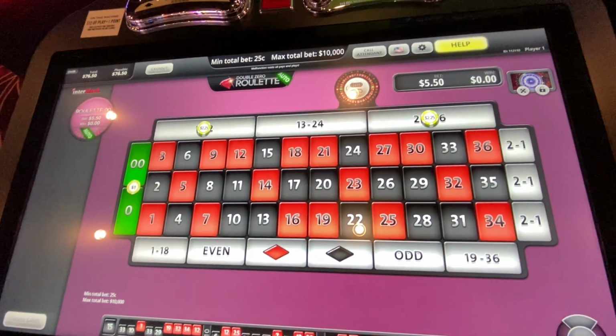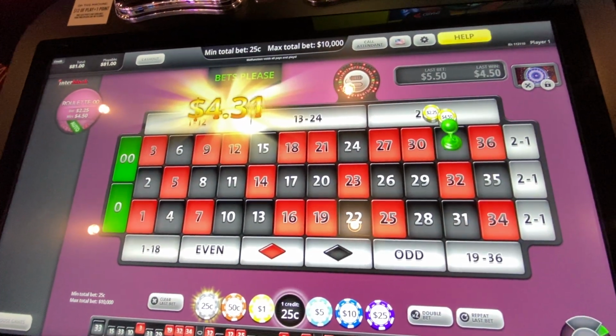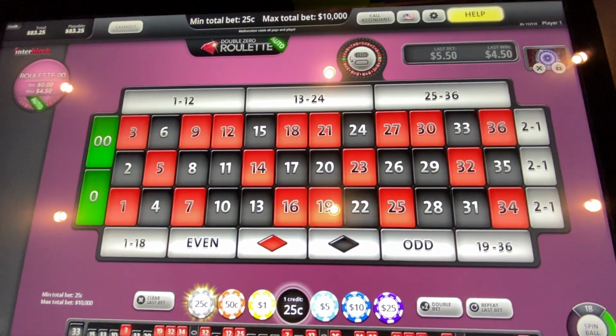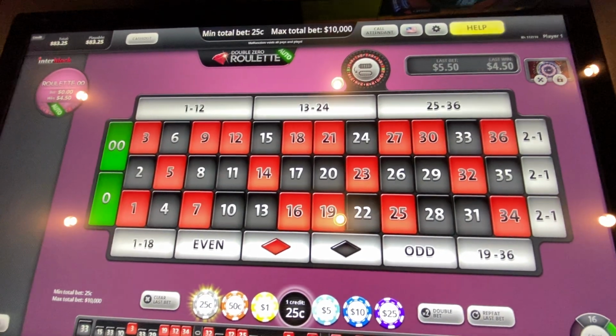All right, so that gets us out of that mess. Well, potential mess. Disaster averted. We're back at 8325, which is pretty good considering that we started with 84 for the session, so we're 9 minutes in.